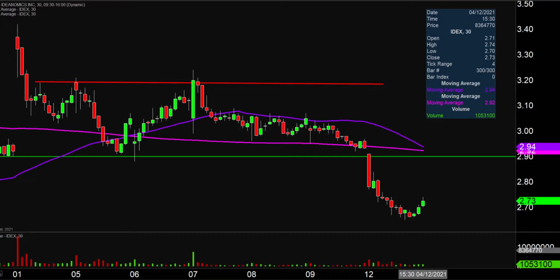Well, a very brutal day today, not necessarily just because it was a red day, but from the technical point of view, the price broke down below what had been a very established and very solid area of support, which is that green line, which I've talked about before at 290.